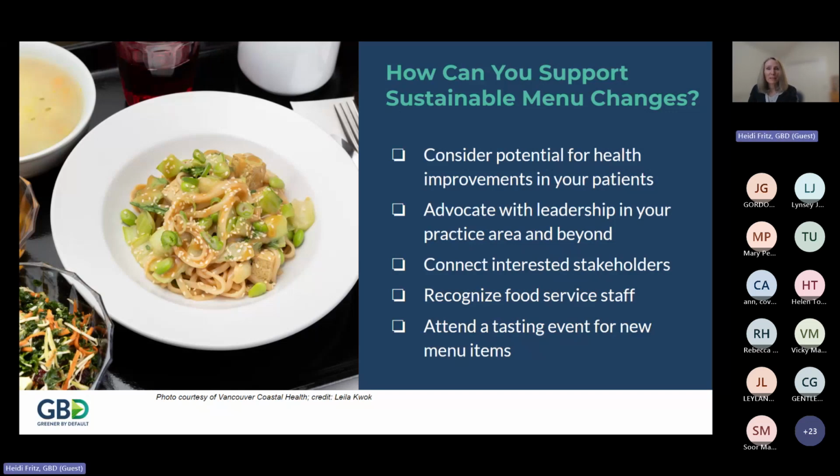And if your hospital is embarking on adding more plant-based dishes to the menu, there may be opportunities for you to attend a tasting event for new menu items and try that food yourself. And then you're able to tell patients how much you enjoyed the food, and that will actually increase their willingness to try it. So those are just a few ideas for your consideration.